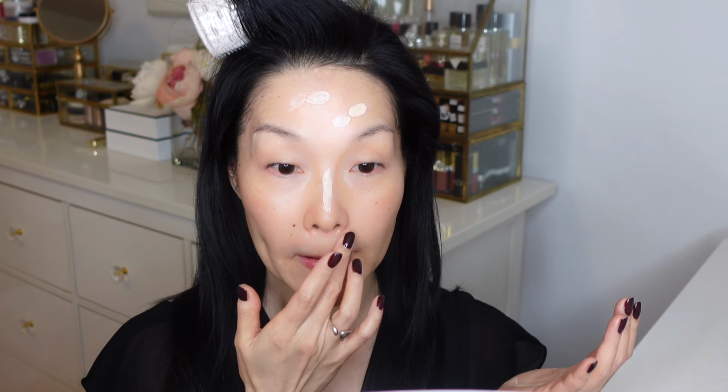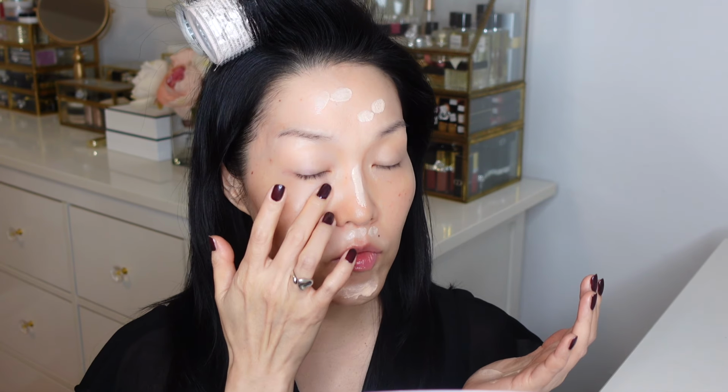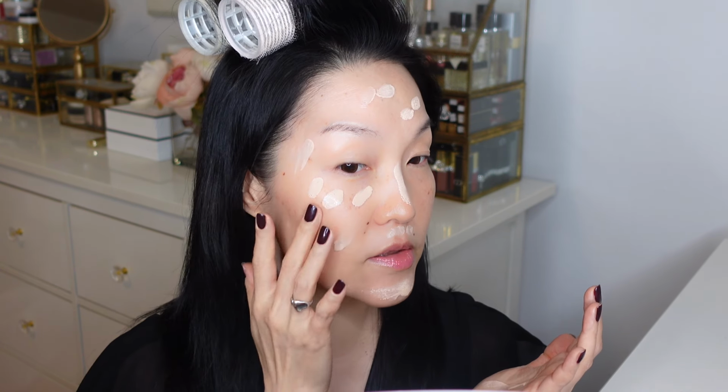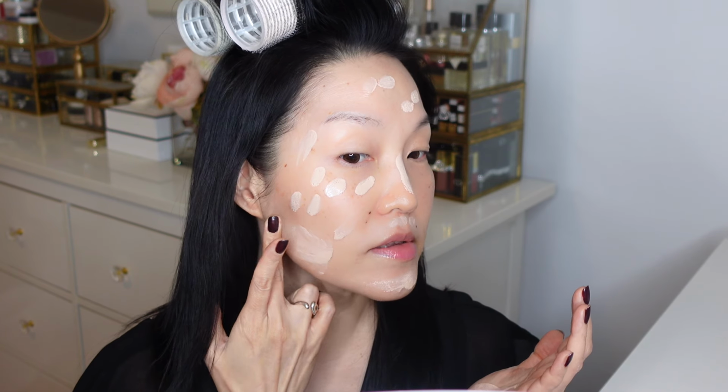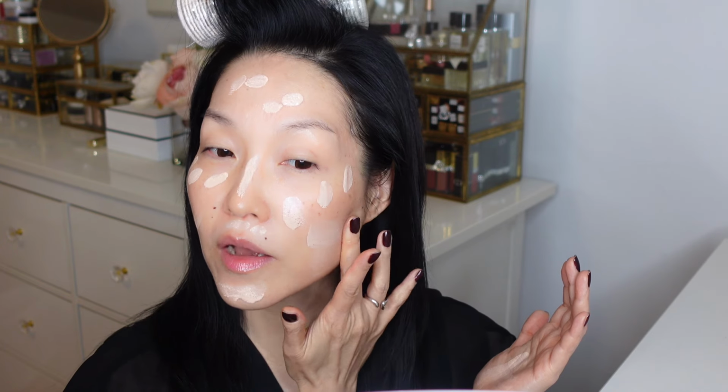And so let's just shake it really well. It's a little bit runny, so I will just dot it on my face and sheer it out using a foundation brush. And it smells off-putting. I really dislike the smell. It doesn't last too long, but it bothers me.